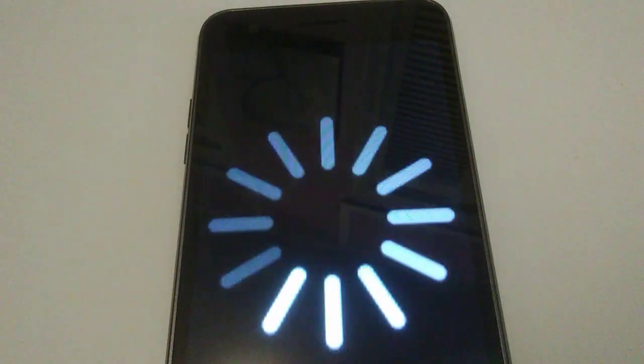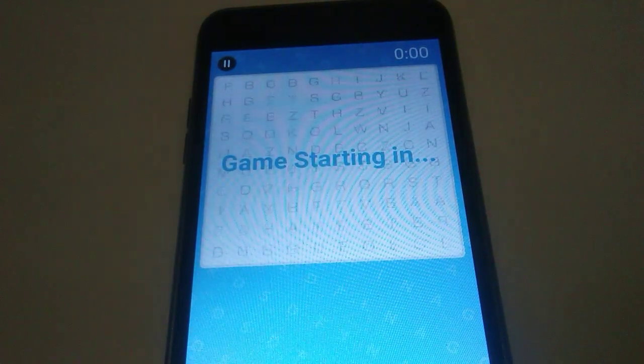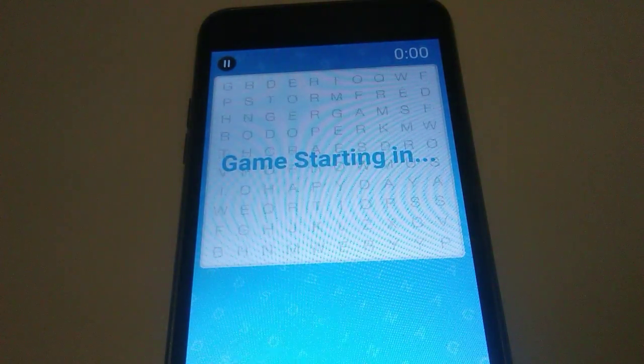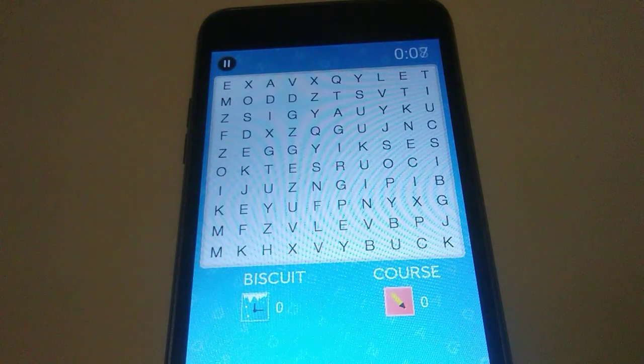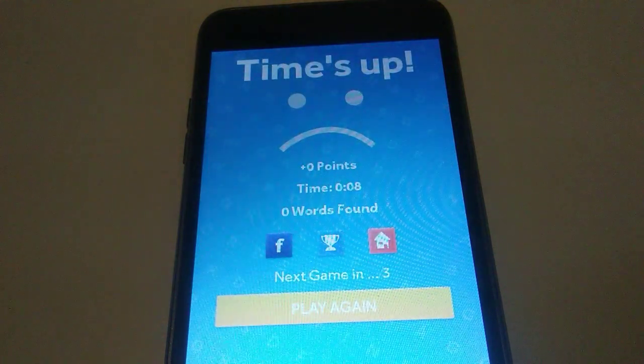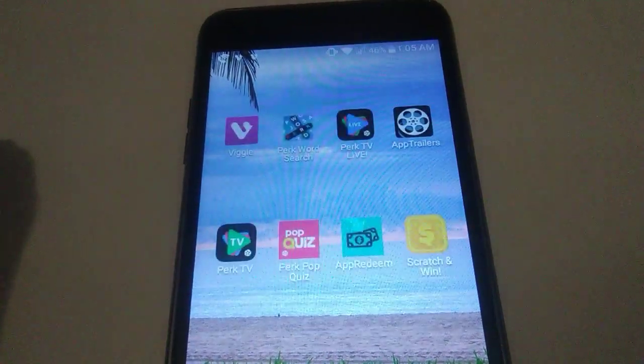Let's see if we get us an ad real quick. Nope, it's going straight back to the game. Yeah, that's all you do with Perk Word Search. Another simple one. Easy money maker. I run it on multiple phones. Just let it run all day, all night till it crashes, reset it. So you don't even got to play it to collect. Sometimes you win, sometimes you don't. Let's move on to the next one.